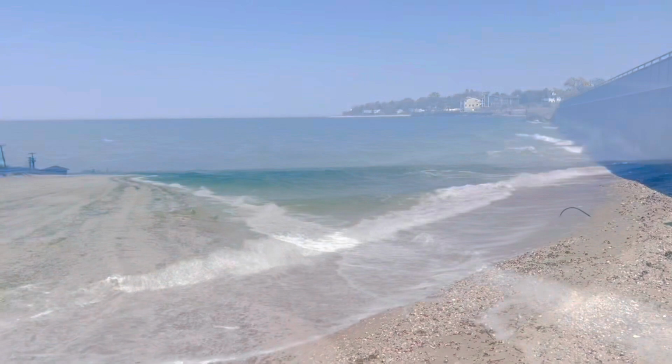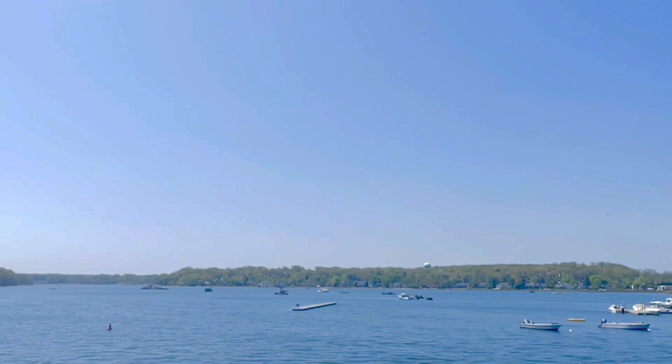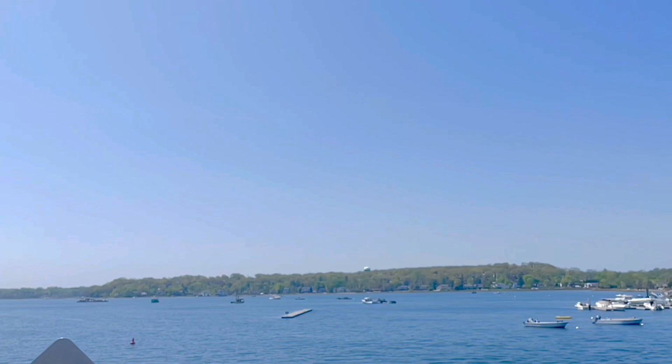So you can see New York there in the distance. And this was just a marina, or a harbor, that we went past. And it's just really nice to soak up those feelings.